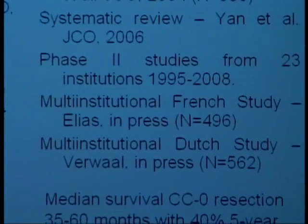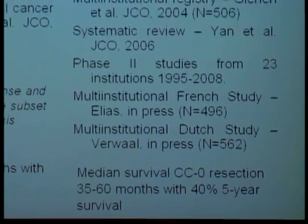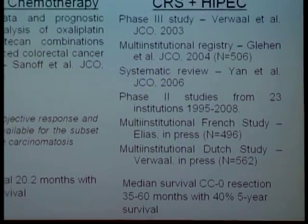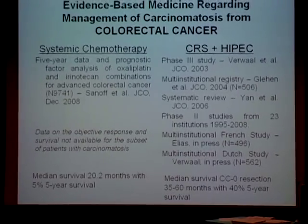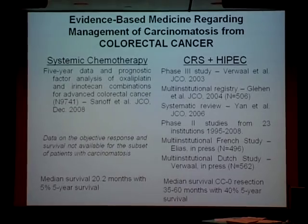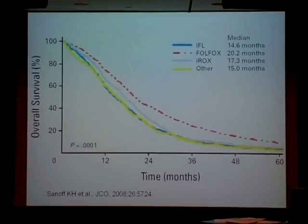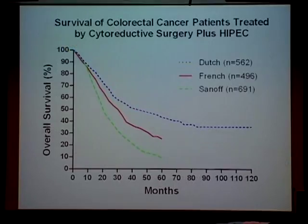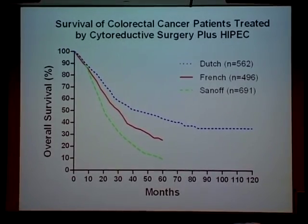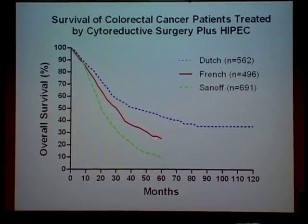Okay, we're looking at about a 40% 5-year survival. I think we can do better, actually. I think we can bring that up to 50% with modern chemotherapy, better patient selection, and perhaps some more aggressive use of intraperitoneal chemotherapy. So we're looking at basically no long-term survivors versus 40%. Pretty big difference. This is the Sanoff survival curve. Just remember how everything is basically going down to near zero here at 5 years. And let's just take a look at some of the other data. Okay, well, this is the Dutch trial. Here in blue, Victor Verval's continued efforts. This is the French trial.